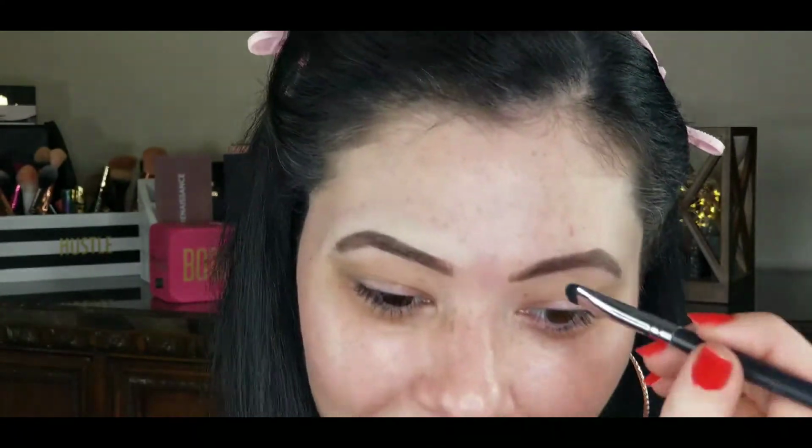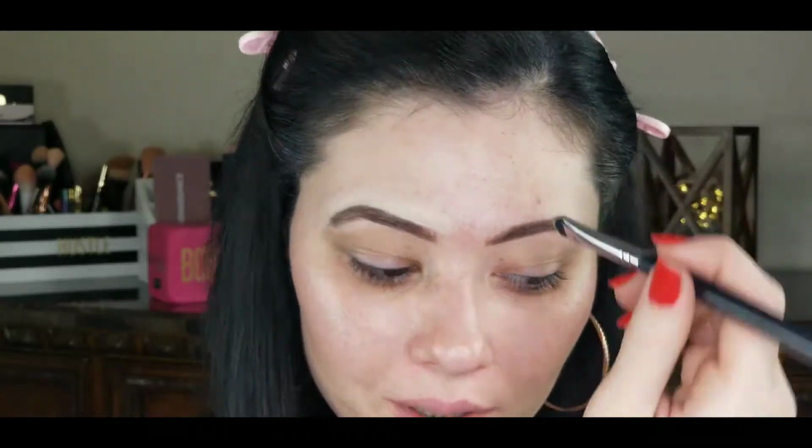I'm going to dip back into that. I get a pretty good amount because I have to cover up this black that I put all over my eyes to clean that up. Cannot do that like that. I'm just going to use my big mirror right quick and do the other eye real fast.